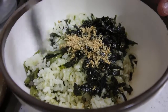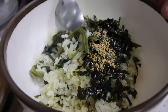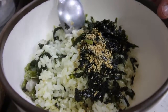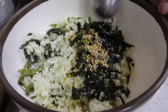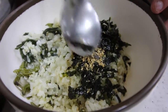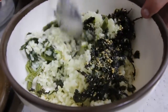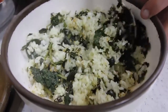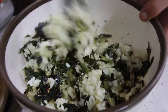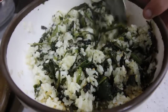It looks awesome. Let's start with this thistle rice here. As you can see underneath, we've got the thistle, which is the mountain herb, which is extremely popular from the market. They just get it from the mountains surrounding Jeongseon. And then on top, we've got some seaweed, some ground up sesame seeds. I'm just gonna give this a nice little mixing and get that rice all mixed in. Once this is nice and mixed, we will add some of this sauce.